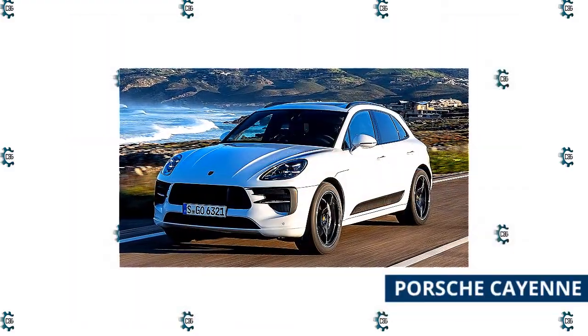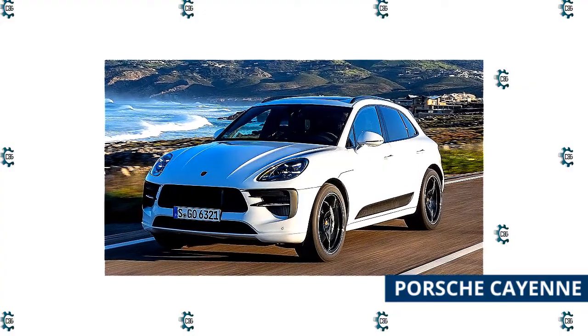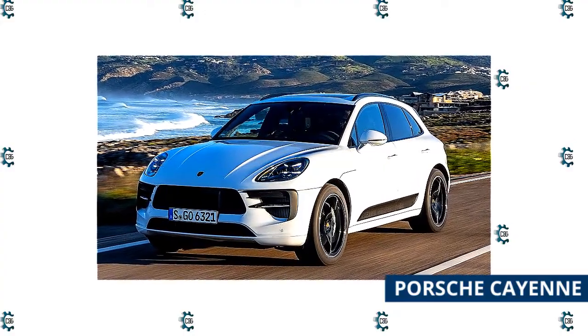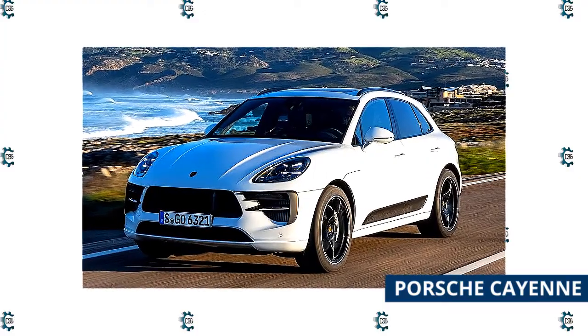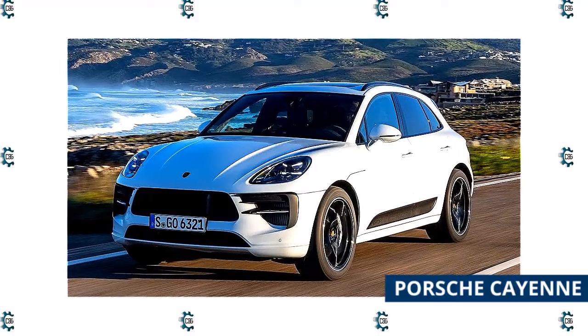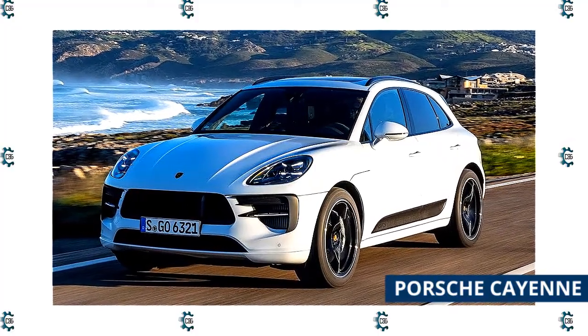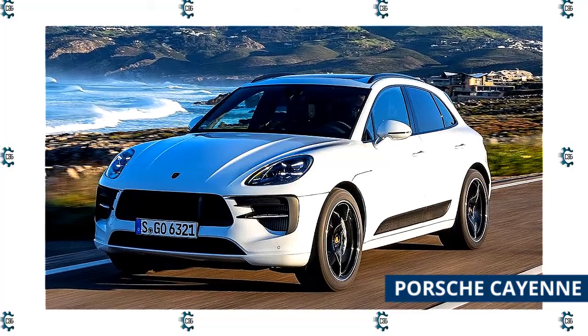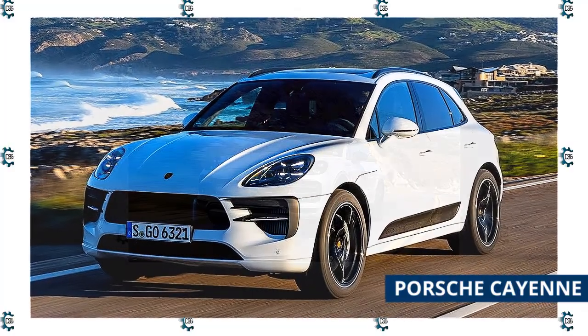Porsche Cayenne. The Cayenne was Porsche's answer to the BMW X5 and was launched back in 2002. It too is a mid-size luxury SUV, combining excellent on-road dynamics with respectable off-road performance and a laundry list of modern and high-tech features. The Cayenne is one of the most commonly spotted SUVs in UAE, plus there are Porsche dealerships in almost every emirate, Dubai, Abu Dhabi, Sharjah, and even Fujairah.